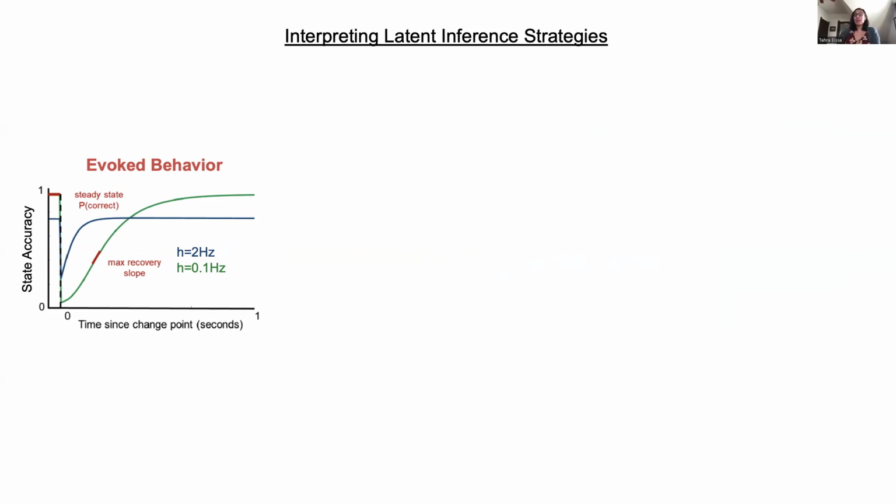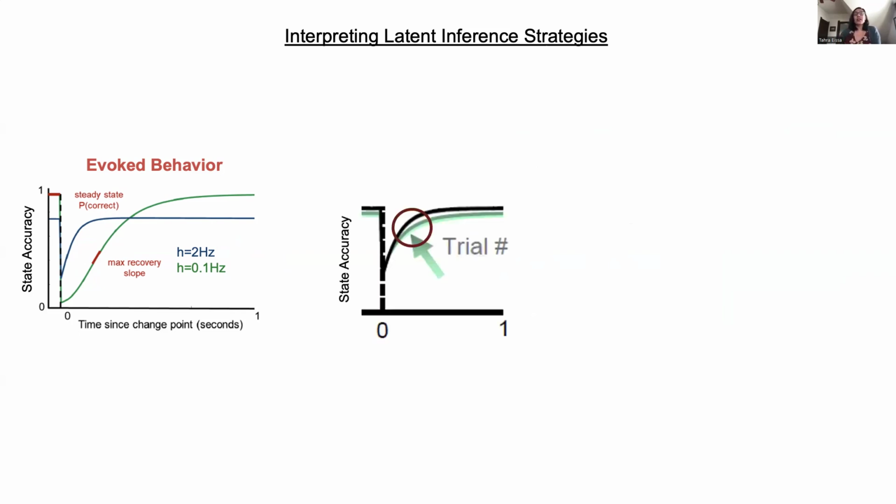We are learning about that hazard rate. We can use this metric and actually take it one step further. So now, what I've done here is I've plotted based off of trial number. So each of these curves represents an early trial if it's lighter green, and a later trial as it's darker green, turning to black. And we see that we actually get a really strong shift. Our recovery slope changes and our steady state changes. This means that our hazard rate belief is changing, right? We're going somewhere in between these two. So what this allows us to do is quantify how important understanding that hazard rate is.